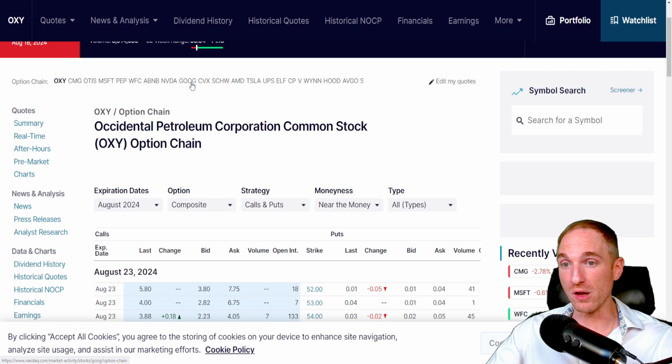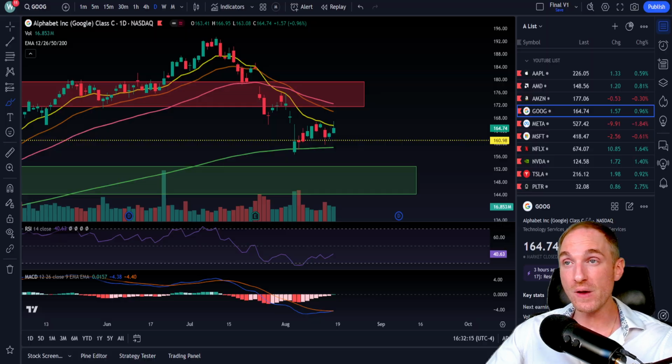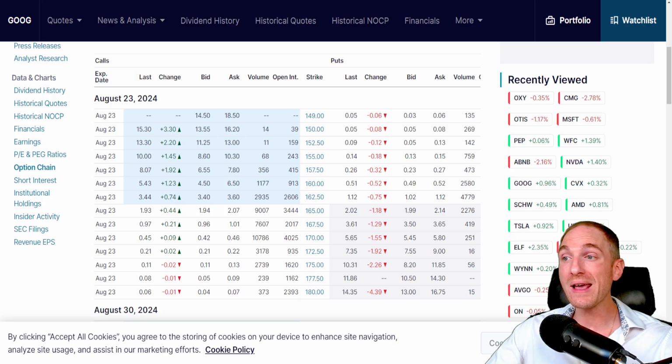So let's pull up Google real quick. And having a look at Google, you can see right here, unfortunately, there is no $161 strike. It trades in $2.50 increments. So the best we can possibly get is maybe the 160s. 162.50, guys, is just too close to the current share price right now, and it's above our expected move. We want to be going below that.